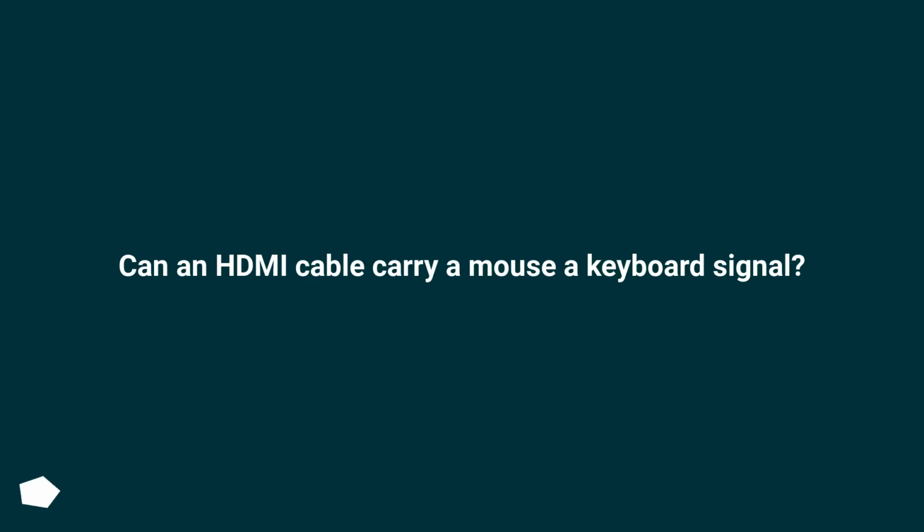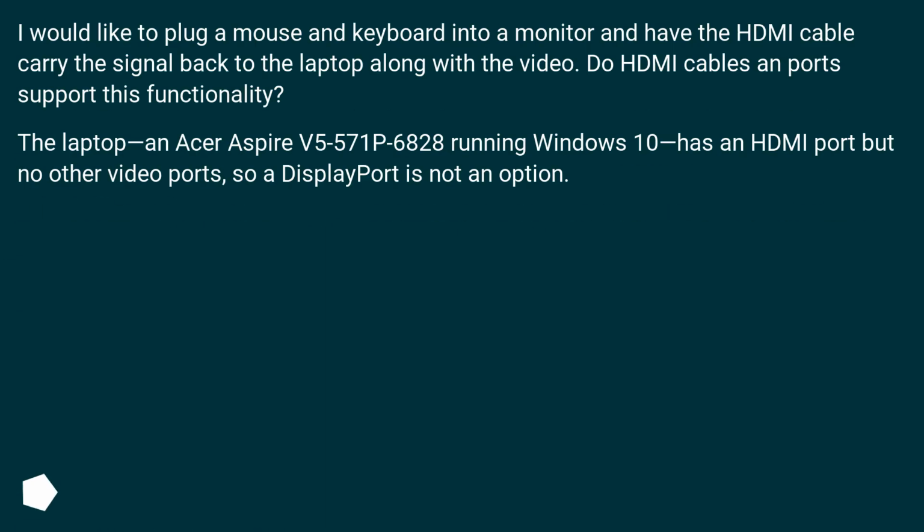Can an HDMI cable carry a mouse and keyboard signal? I would like to plug a mouse and keyboard into a monitor and have the HDMI cable carry the signal back to the laptop along with a video. Do HDMI cables and ports support this functionality?